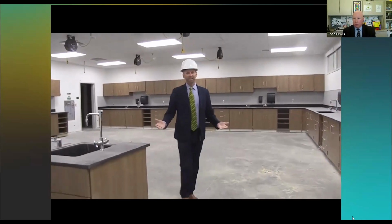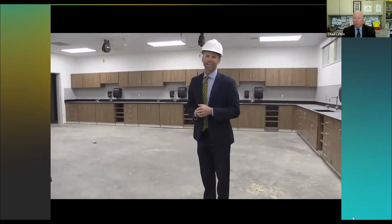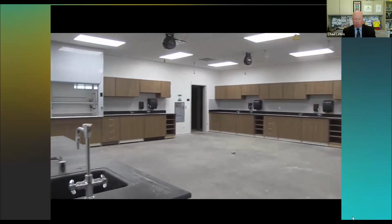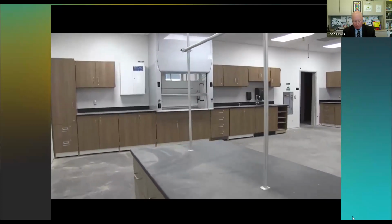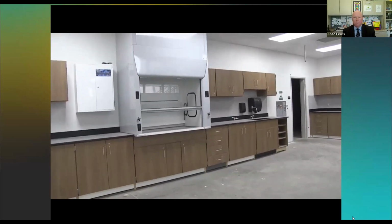Very excited about this space. As you can see, a big upgrade from what our junior high classrooms have experienced in the past. There are 8 total science labs here at the junior high. We have 4 on the lower level and some on the upper level as well. All of these rooms are connected with storage and prep areas, and the seating in here will be arranged in a way that we've got flexible seating to allow for labs and other activities to occur.